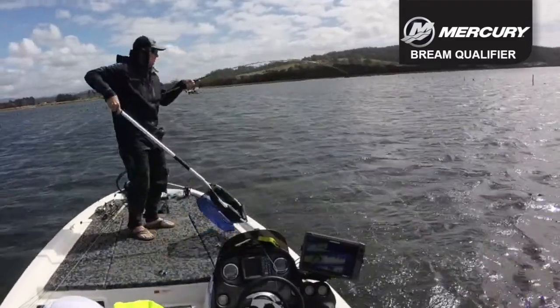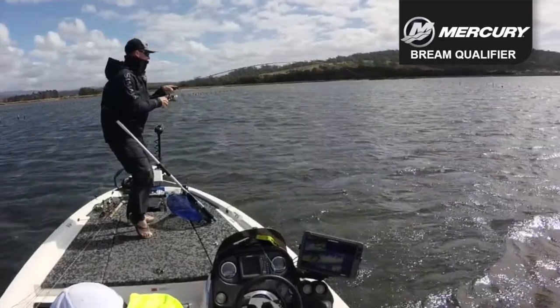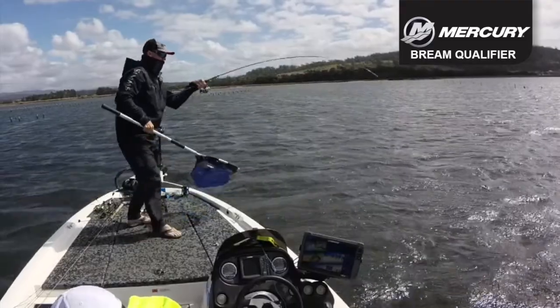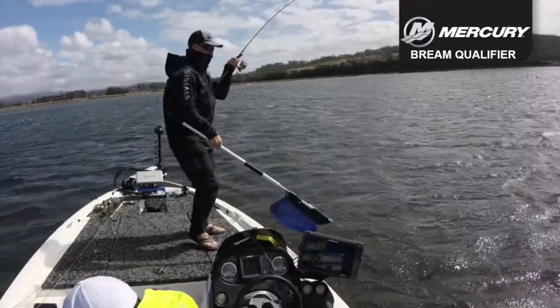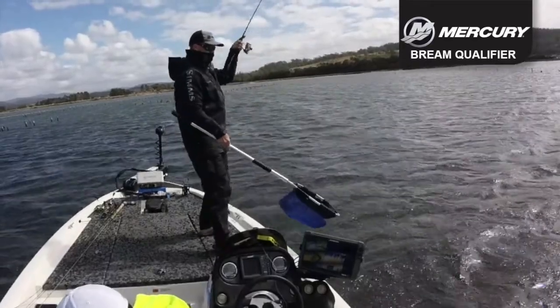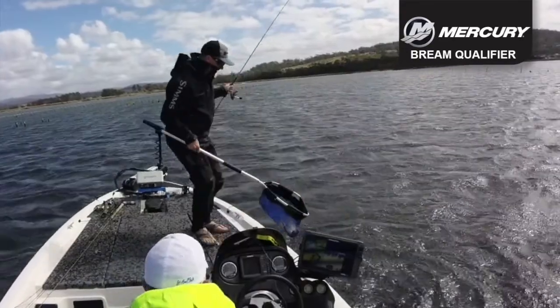Big head shakes on him, look at that. This is a quality fish. He's got that little tiny jig head in his mouth. Come here, mate, come here, come here. Come here, mate, come here. Boom! Oh, he's a fatty.